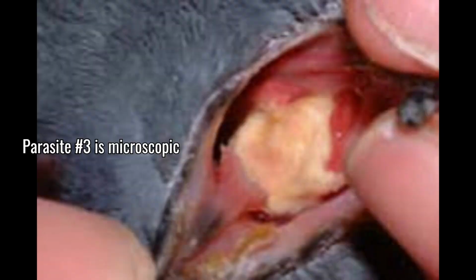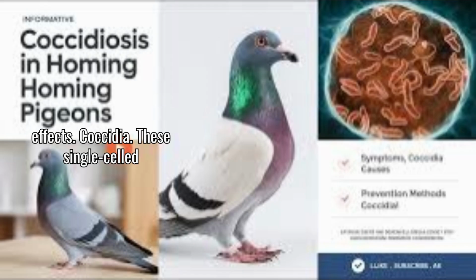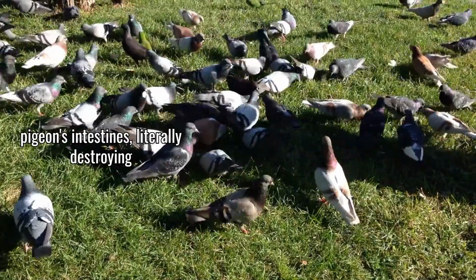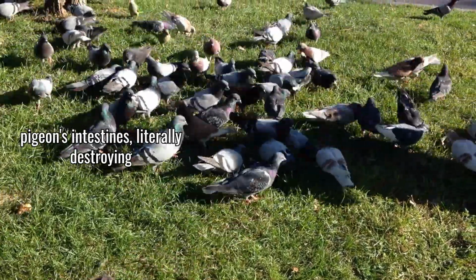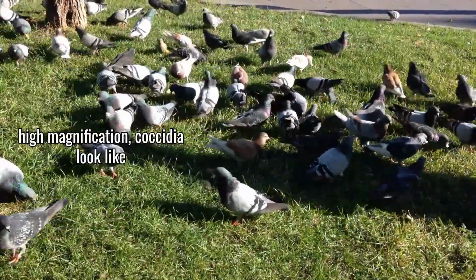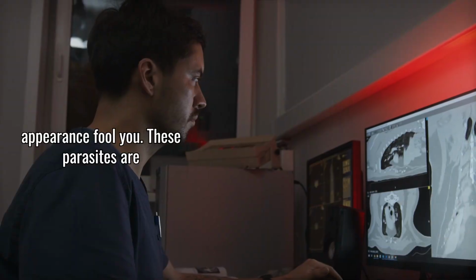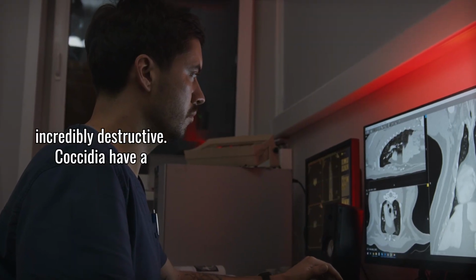Parasite number 3 is microscopic, but causes some of the most devastating effects. Coccidia. These single-celled parasites invade the lining of your pigeon's intestines, literally destroying the tissue from the inside out. Under high magnification, coccidia look like tiny bubbles, but don't let their simple appearance fool you. These parasites are incredibly destructive.